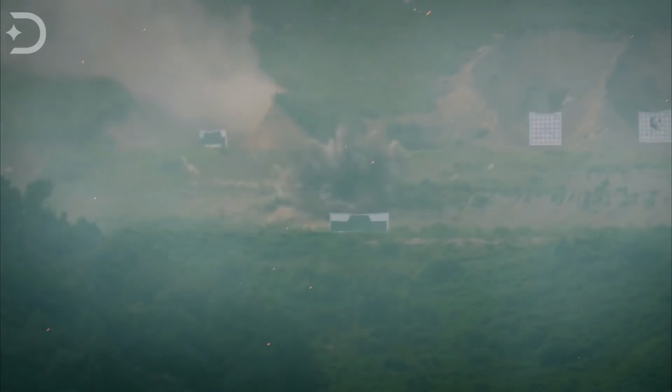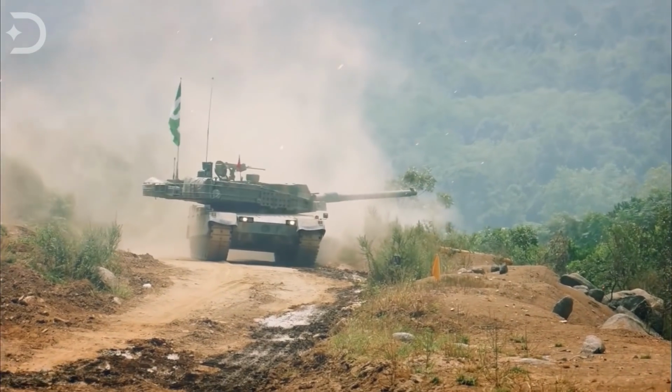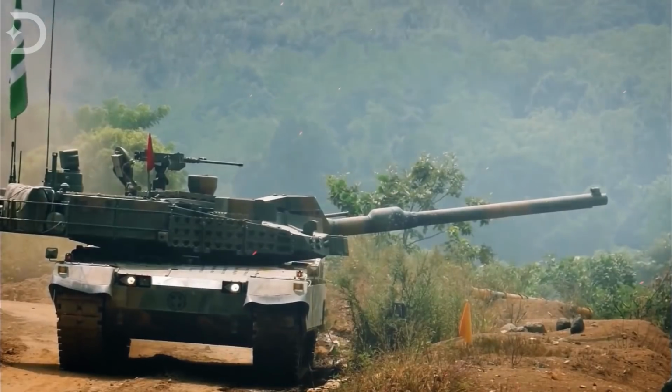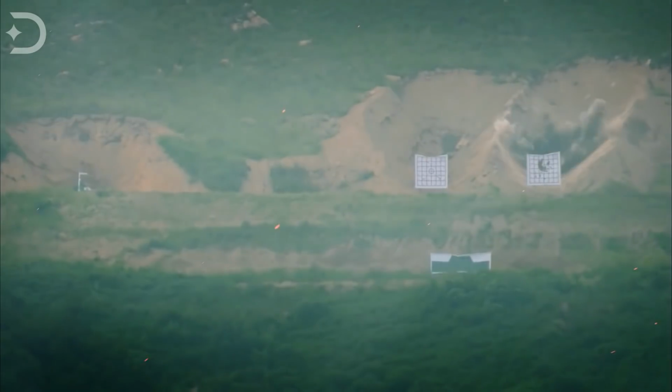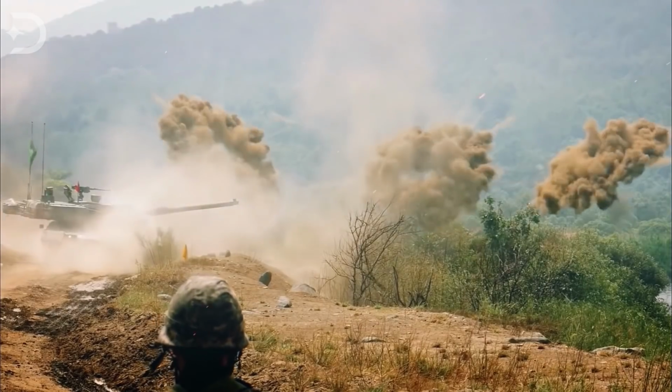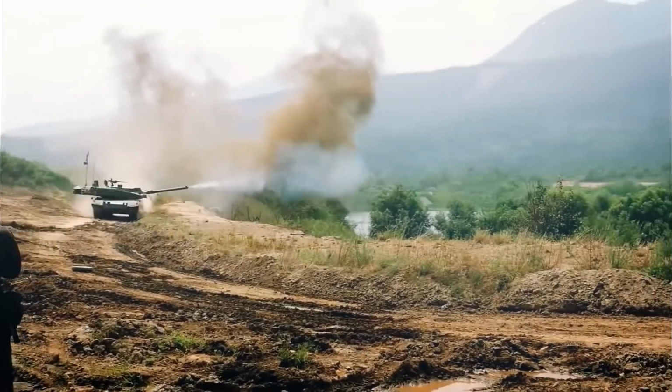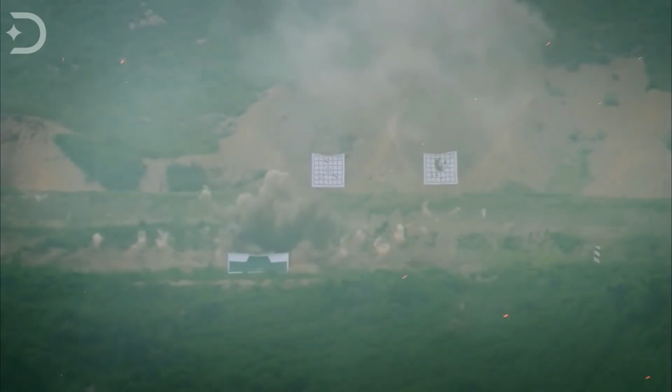To help it move into battle quickly is a 12-cylinder water-cooled diesel engine that puts out 1,500 horsepower and gives the K2 Black Panther a top speed of 43 miles an hour across country. At $8.5 million per unit, it's definitely loaded with advanced tech.